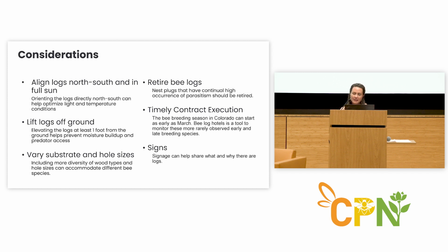Timely contract execution, that is something that came across for me when I was doing this work. The bee breeding season in Colorado can start as early as March. So it's helpful to have the contract in place so we can get those rarely observed early and late breeding species.